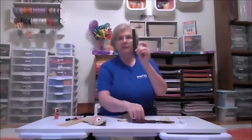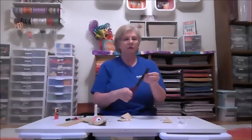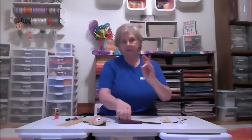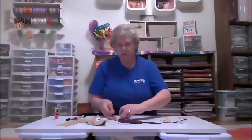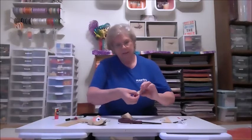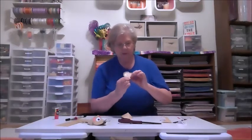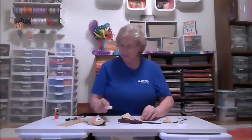All right, next, right on the very tip of the nose, we need to put some whiskers. I have a long piece of black paper, and I'm just going to cut a really thin piece off of there. You can make it any length you would like. Then I'm going to cut it in half, and there's my 2 whiskers. I'm going to put a little dab of glue on the point of the nose, just like that, and put 1 whisker there and make an X. And put the other whisker right there and just hold them until they're on.